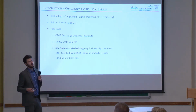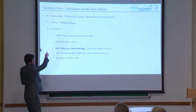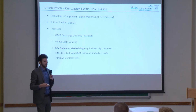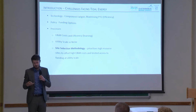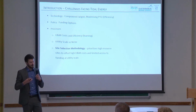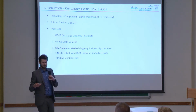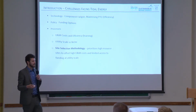So the current methodology prioritizes high resource sites to offset these other costs and having limited access to funding and subsidies. But this means that if a high-resource site is prioritized, you may end up deploying in a site where you don't quite understand all the costs and all the conditions there.